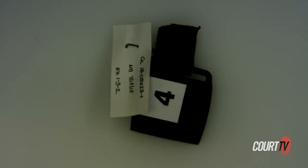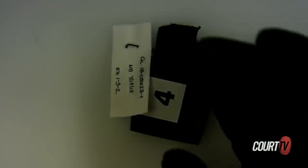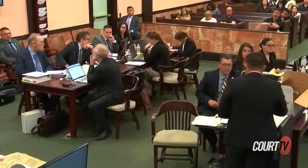Yes. And you said again that, what were your findings in regards to this item? So on that item, I took a swab from that item, and Grizelda Hernandez was not excluded as a source of the human DNA on that item.